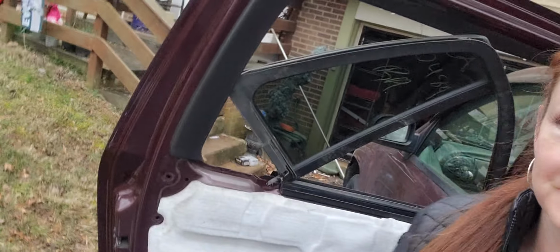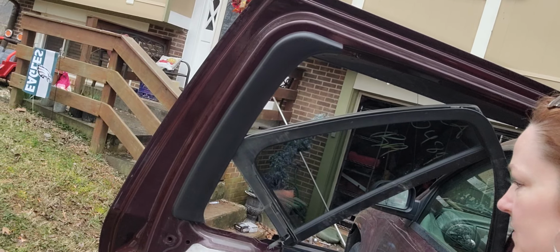So the answer is yes. My Trailblazer also has that piece. Turns out I don't know my Trailblazer as well as I thought I did.